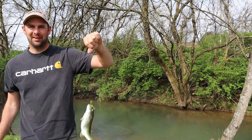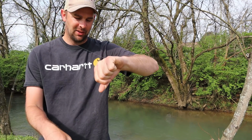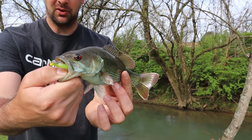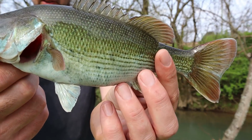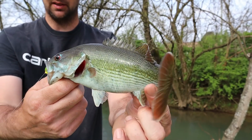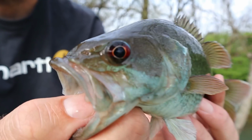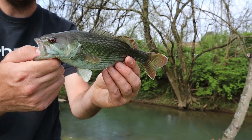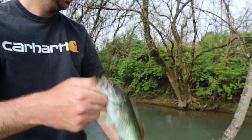Oh my, this is the biggest one of the day. I love this little spot. It seems to always catch a little fish. I've never caught one this big here. Check this little chunker out. Just a really nice fish. This is nice for a creek bass, but especially for a Coosa bass, really good. All right, let's throw that guy back in. I love getting a close up on these guys, especially with this good camera.